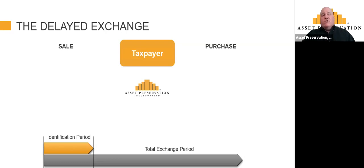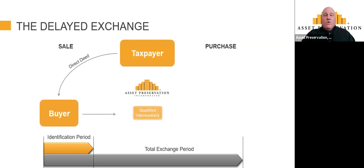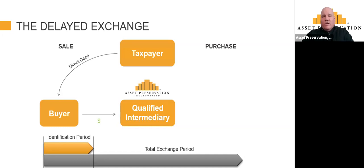We sell the property to the buyer. We instruct the closing officer to directly deed it. We receive the proceeds from that, and we put them in a separate account where they're held on behalf of the taxpayer. So that starts the exchange.